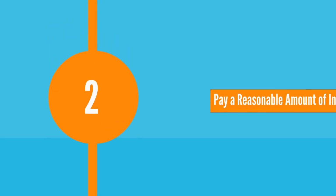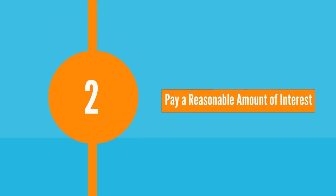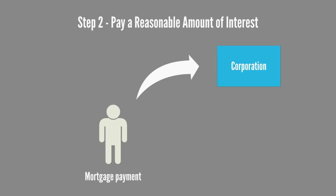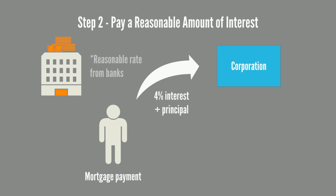Step 2. Pay a reasonable amount of interest. You must pay a reasonable amount of interest to your corporation in respect of the loan received. The amount of interest charged should be equal to the market rate of interest. For example, the market rate may be 2, 3, or 4%. To determine the market rate, you can refer to the interest rates charged by major banks for mortgages.